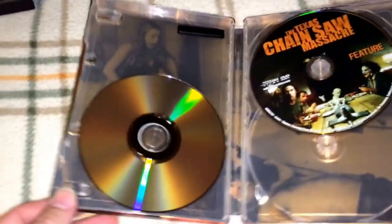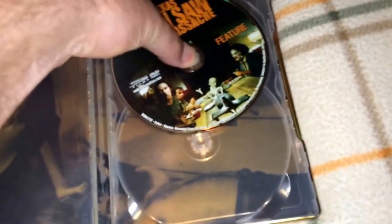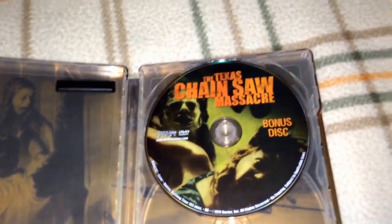And don't you hate it when you open up your stuff and your discs are flying around? Especially DVDs, they scratch so easy. But there you can see some inside artwork. Let's see here. There's the bonus disc with bonus features and stuff, and then here's the feature.